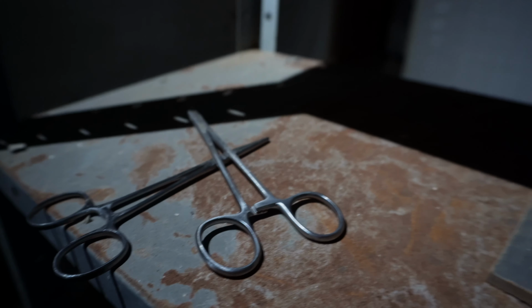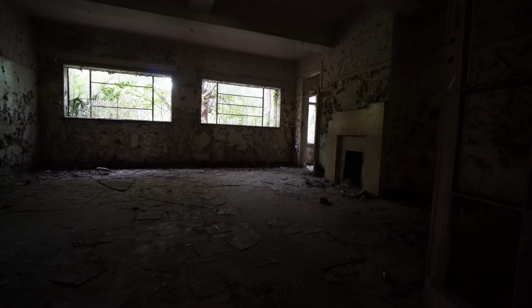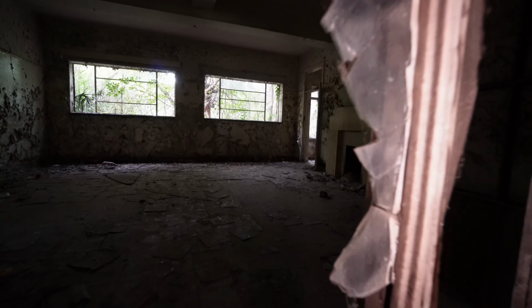What we find during our Urbex mission will have to color the picture for us and hopefully give us enough insight into what this facility offered and maybe a hint at what caused its ultimate abandonment.